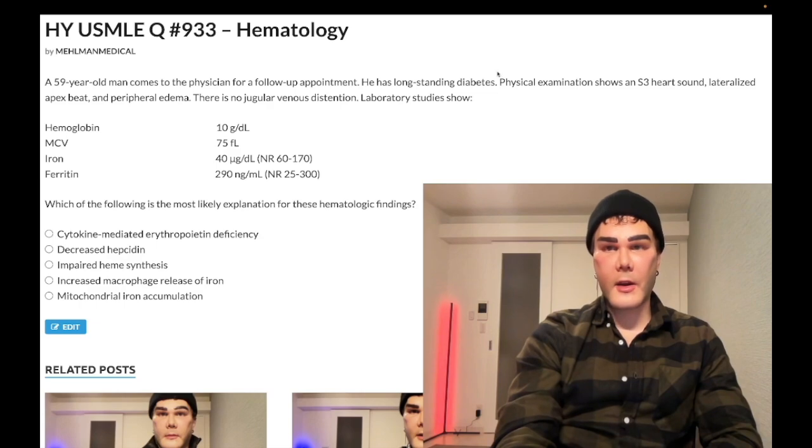So looking at the vignette here, S3 heart sounds, a dilated left ventricle, almost always pathologic. Could do a lengthy 40-minute discussion of every detail here, but this is usually just dilated left ventricle pathologically with a lateralized apex beat. So systolic dysfunction, probably some DCM, dilated cardiomyopathy ensuing. There's peripheral edema. So on the surface, at least initially, we could say, oh, maybe that's a right heart failure finding where we have left heart failure plus right heart failure equals congestive heart failure.